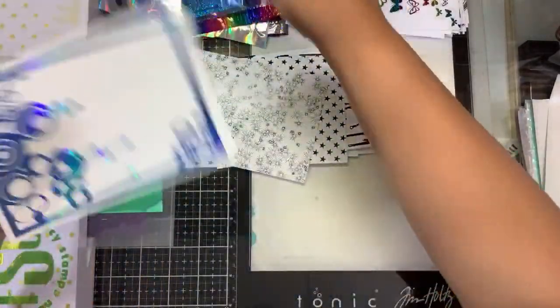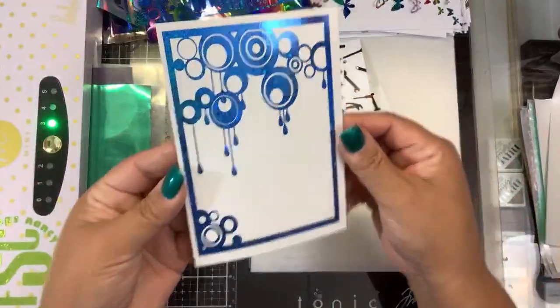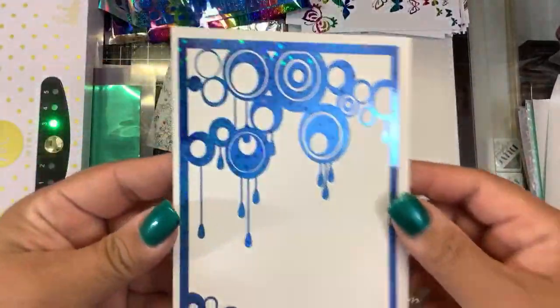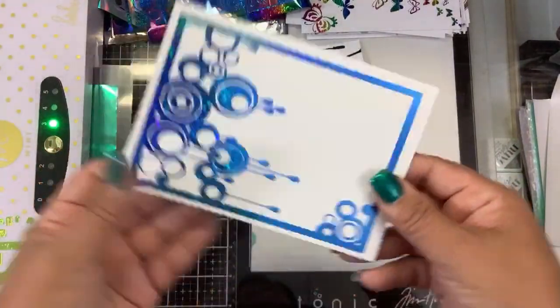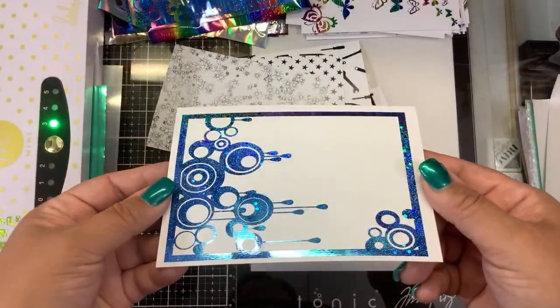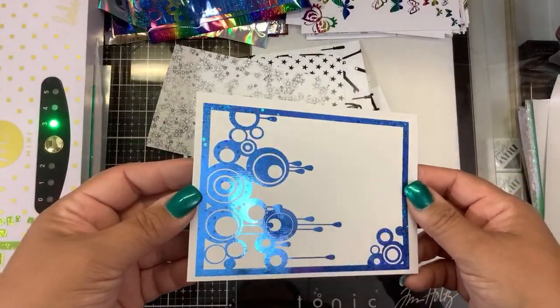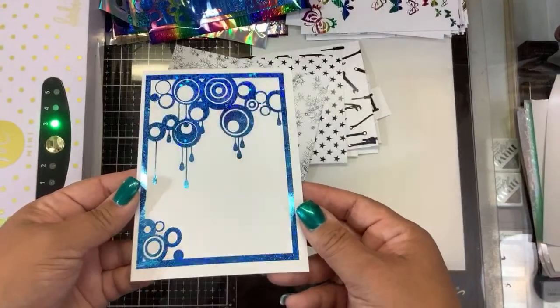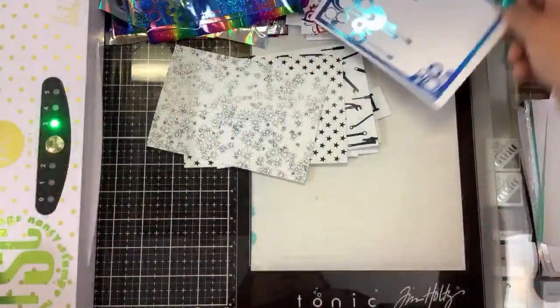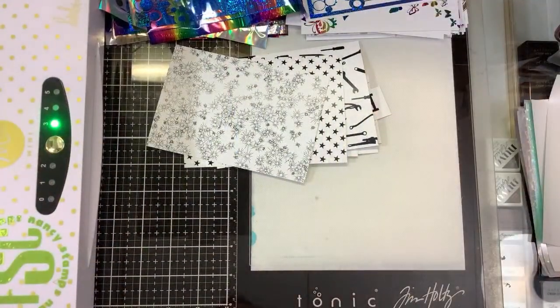What a difference from the first couple I did. It just takes getting used to, that's all. Look at that. So pretty. Gorgeous. Perfectly foiled. That's what we want. That's why we're the FSC. Foiling Snobs Club.